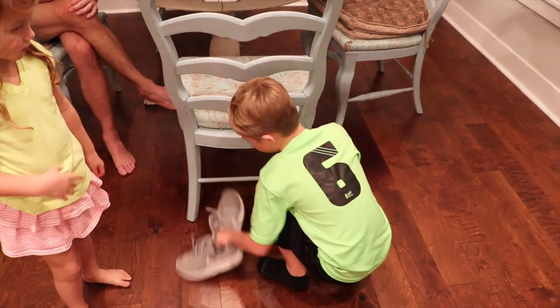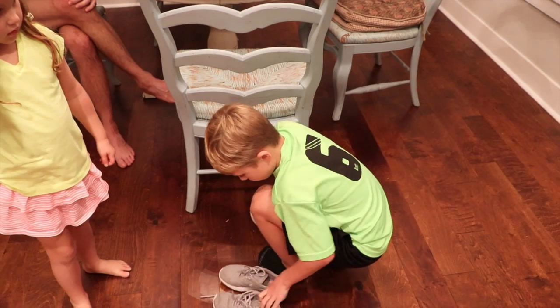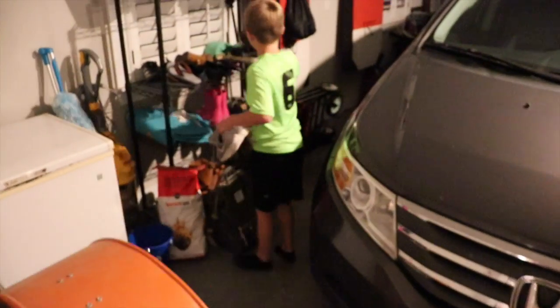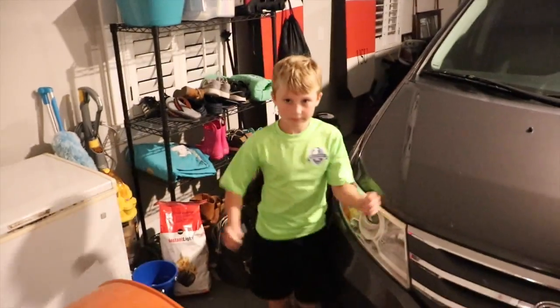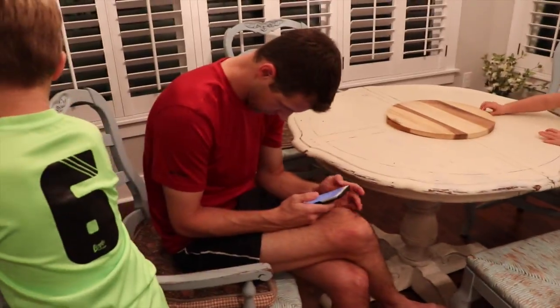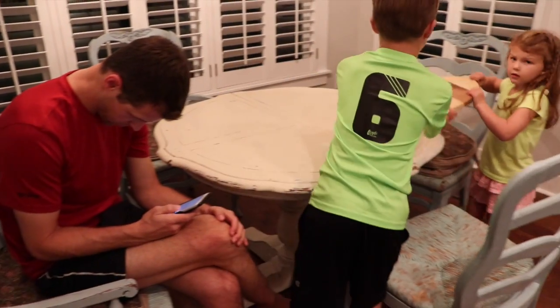Now we're moving on to some of the things that the kids have to do to help me out, and the first thing is they have to pick up their shoes, because I don't know about your kids, but mine just throw their shoes wherever they take them off. But we have this rack out in the garage, so they go put their shoes out there, and then they are going to start cleaning off the table.